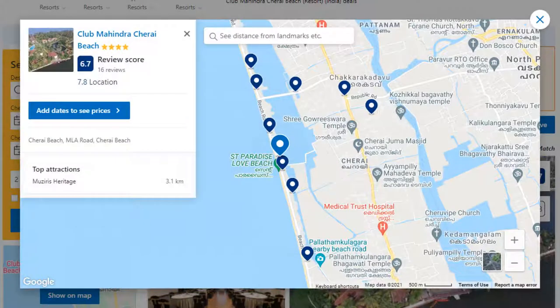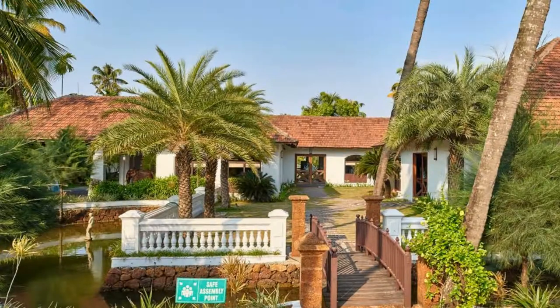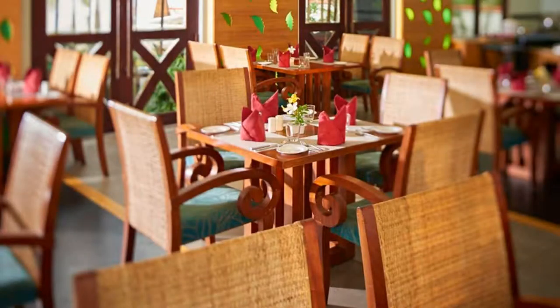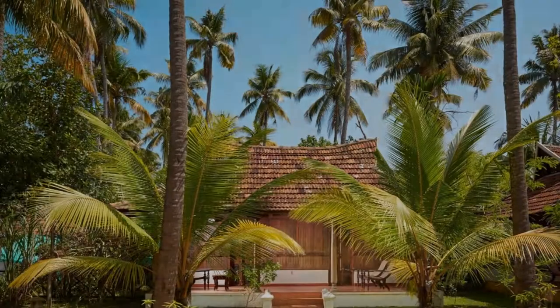Number 3. It is a 4-star resort. The location of the resort is first class and the guests love walking around the neighborhood. Check-in time is 2 p.m. and check-out time is 10 a.m. Guests are required to show a photo ID and credit card at check-in. Pets are not allowed in this resort.